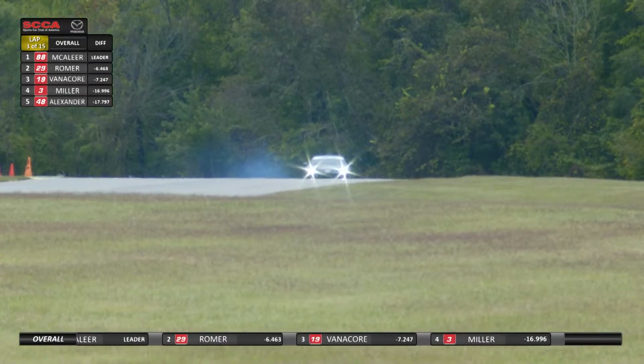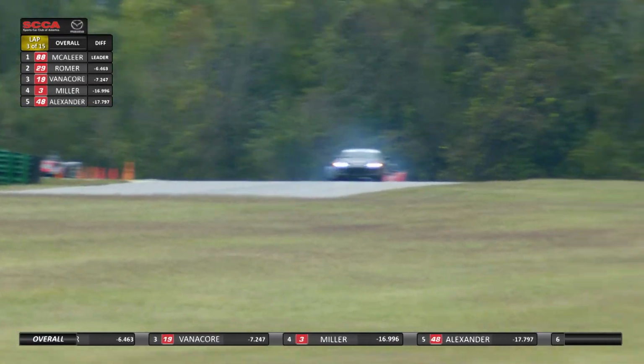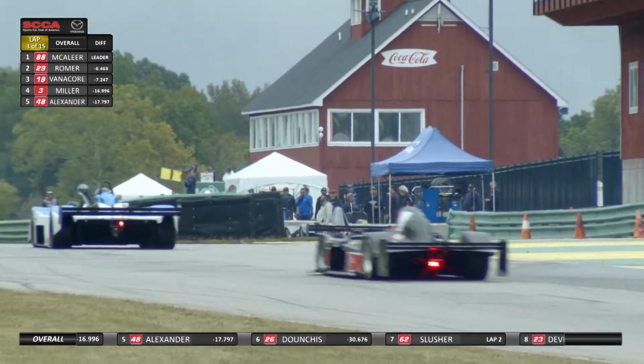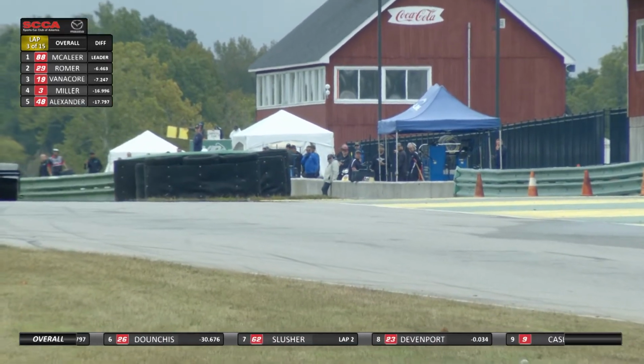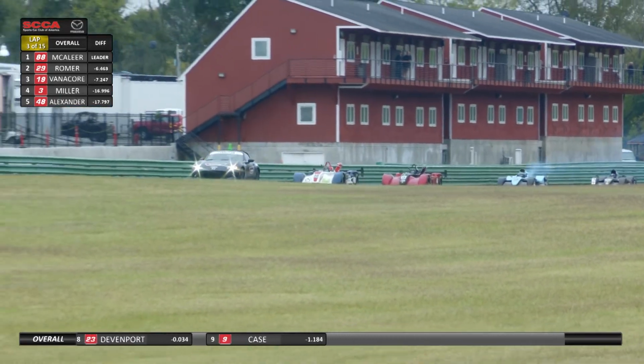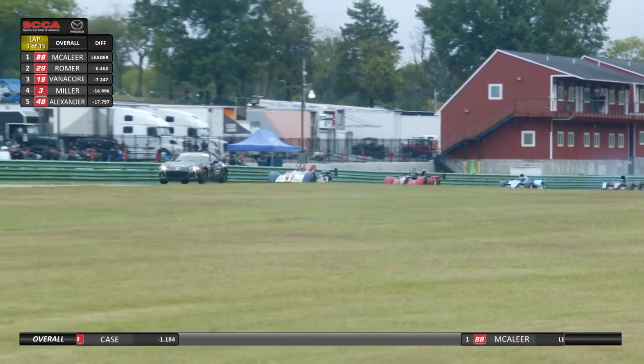Oh, interesting here as Romer pulls into the pits, and a few of these guys might be doing the same behind him. I wonder if he's thinking about a tire choice. Perhaps they've got a set of intermediates he might try, maybe a set of grooved slicks that he might be able to throw on, as we're going to do at least another lap here behind this car while they're still working on pulling out Slusher from that south end.